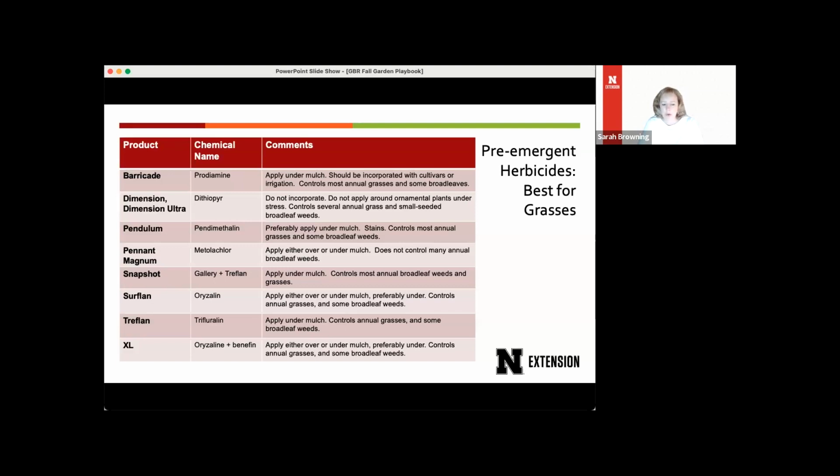And I also wanted you to note that each one of these has guidelines that you need to follow. So, for example, with dithiopyr, you don't want to incorporate that. You want to leave it right on the surface of the soil. With others, like the pendimethalin, you're going to get your better control, your better effectiveness if you apply that under mulch. So be sure to read the labels and follow the label directions as closely as possible so that you have good, efficient control with these products. Okay.